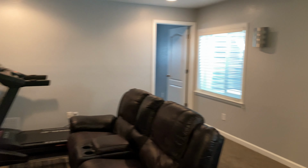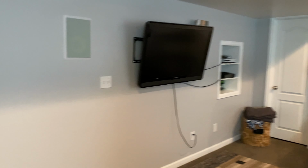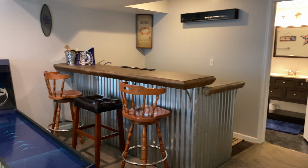Now, the entire square footage of this home is 3,806 square feet, and it is a total of five conforming bedrooms, four bathrooms, and it is an incredible space.